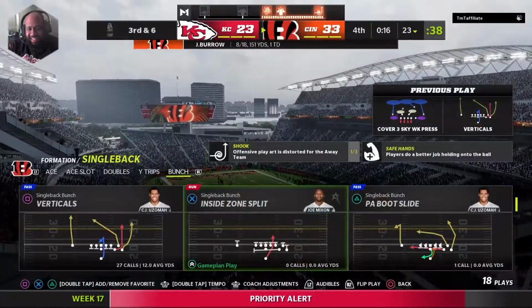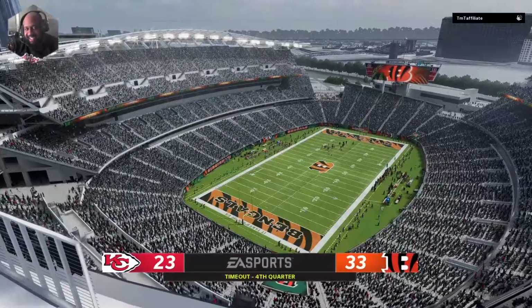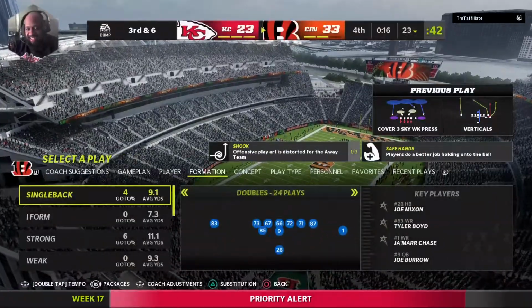Now the Bengals going to use the first of their timeouts. That'll leave them with 2.